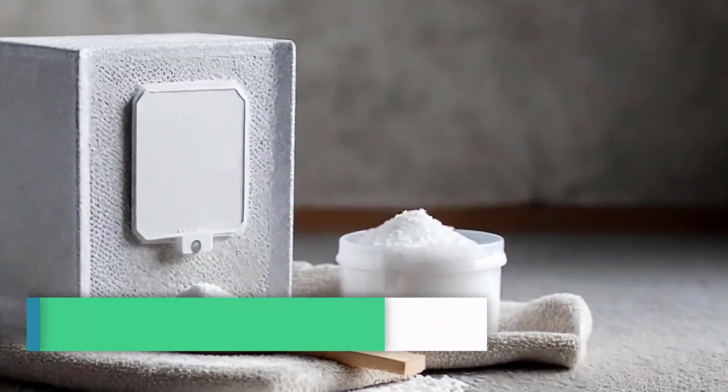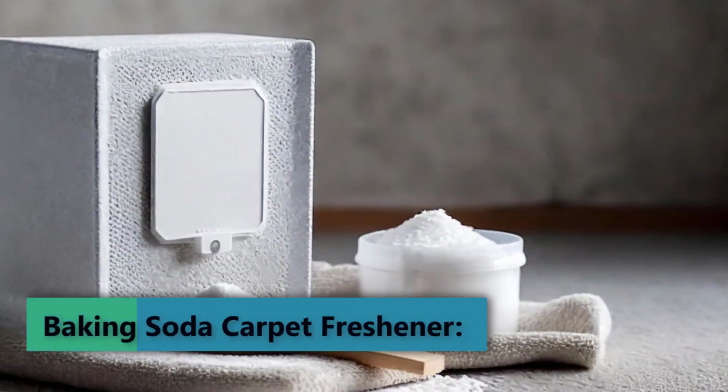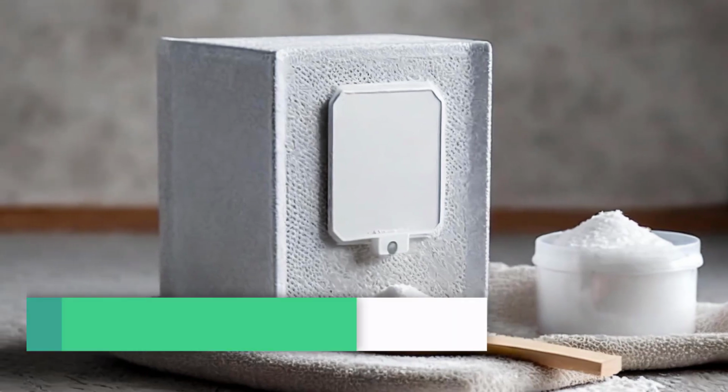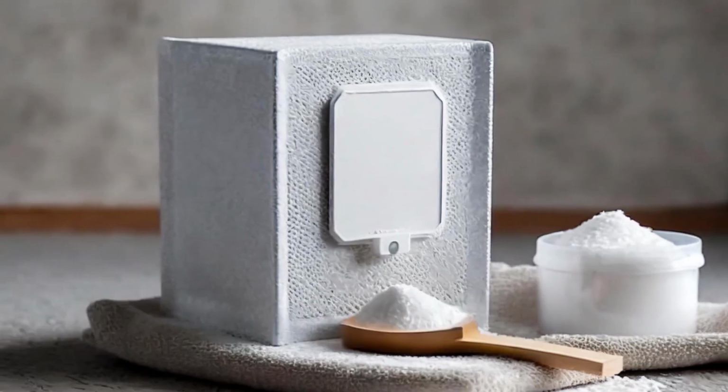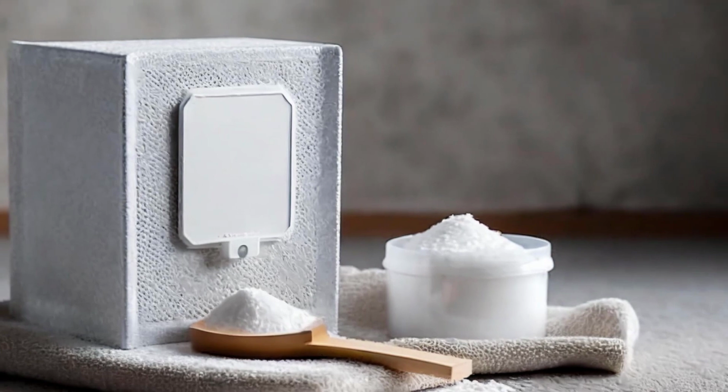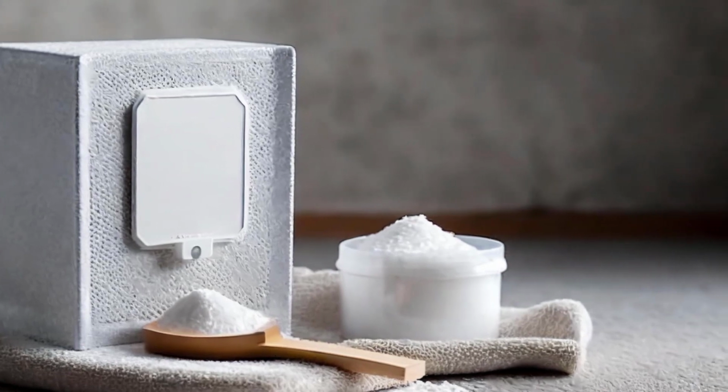Number 4. Baking soda carpet freshener. Let's talk about a hack that not only cleans but also leaves your living space smelling heavenly, baking soda carpet freshener. Why baking soda? It's a natural deodorizer that can neutralize odors without the need for any harsh or artificial fragrances.